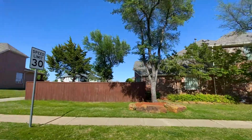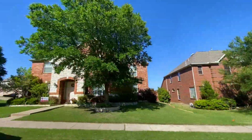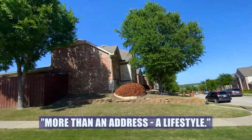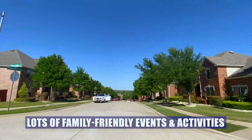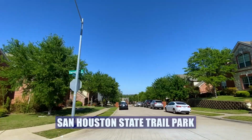So Valley Ranch is a desirable neighborhood directly north of Las Colinas. And if not for the street signs, you wouldn't really be able to distinguish the difference between the two. The community has a motto, more than an address, a lifestyle. So they plan regularly family-focused events for its residents, who also get to enjoy the streams and bike paths that weave throughout the entire neighborhood.